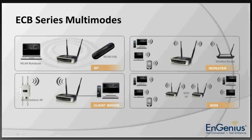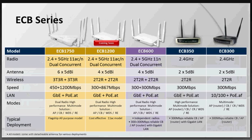Just a quick lineup here again with the ECB series. Also here, single band, these are actually old models, and we expect these models to phase out soon, replacing them with at least a dual band version, the ECB 600. And at the high end we have the 1750. Also in this series we will announce soon the availability of the ECB 1200, which is a more cost-efficient 11AC solution.